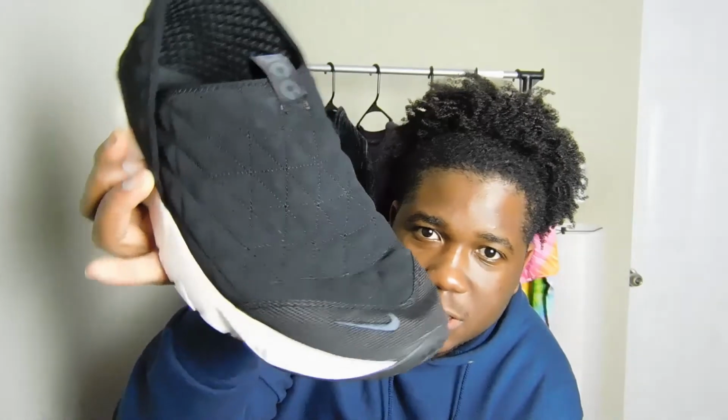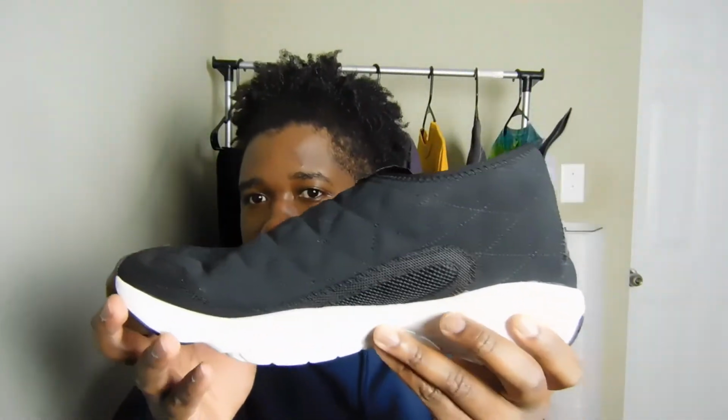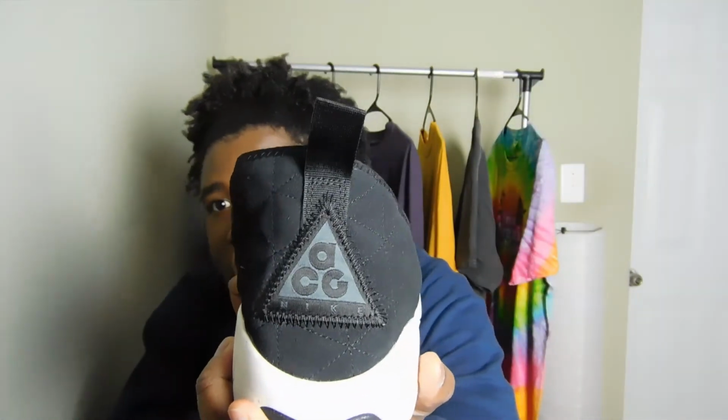Now, I did show these to my sister, and she was kind of like, what are those? But if you know, you know. These were definitely comfy as far as trying on in the store goes, but I'm not going to go too far into breaking this shoe down. It's a shoe that I wanted to try, and I finally have them.